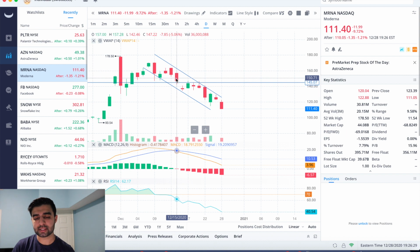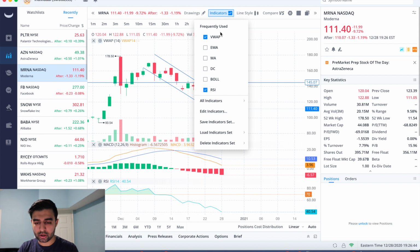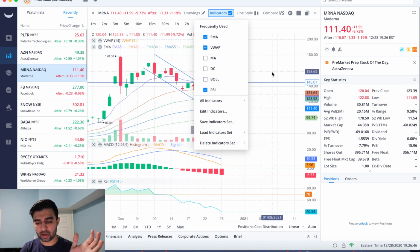So why is this happening? Well, this was a run up, it was a buy the rumor, sell the news, buy the hype, sell the news. So when the FDA approval happened, a lot of people were holding from a much, much lower price. And so they just ended up selling off. Let's take a look at our indicators and see what we see there.